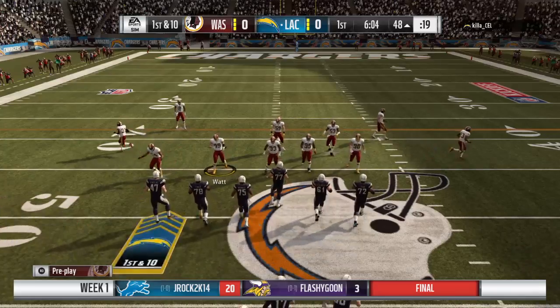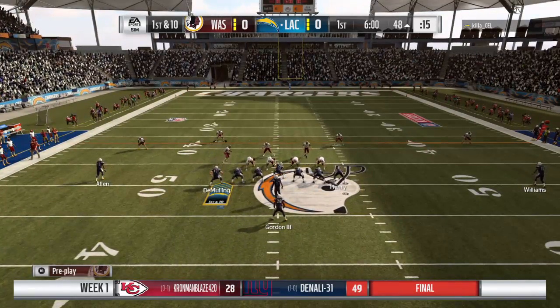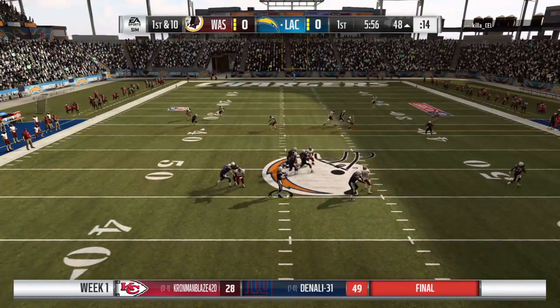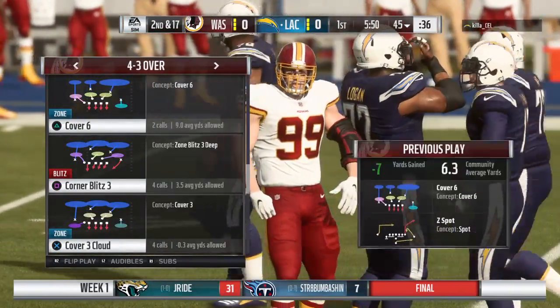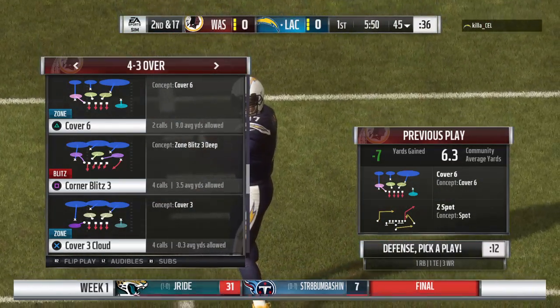Back-to-back good plays have them on the move on first down. All right, now, lucky 56. On first down, he'll drop to throw. And he's going to be swallowed up. Sacked back at the 45-yard line. J.J. Watt breaking through to get him for a loss of 7.